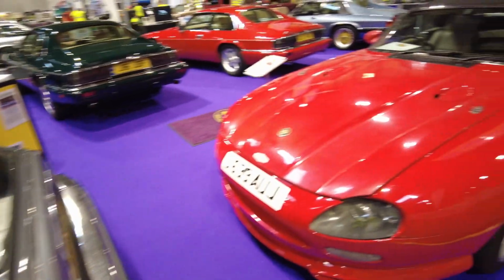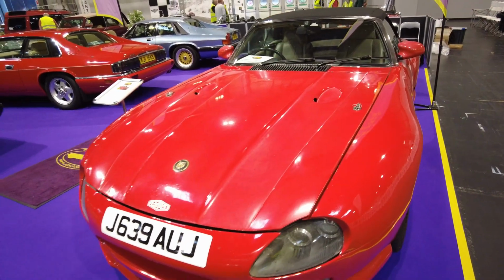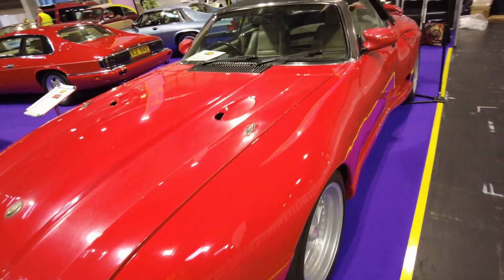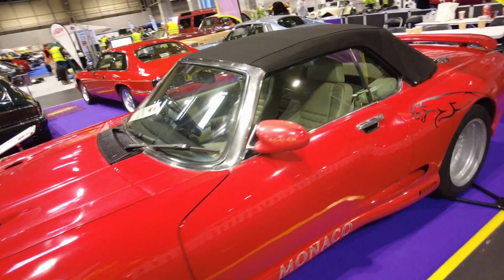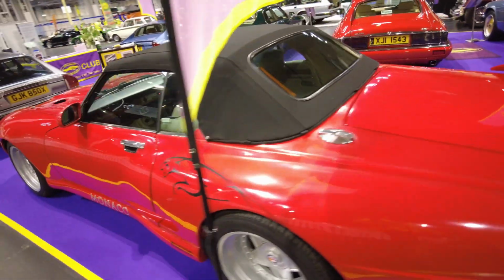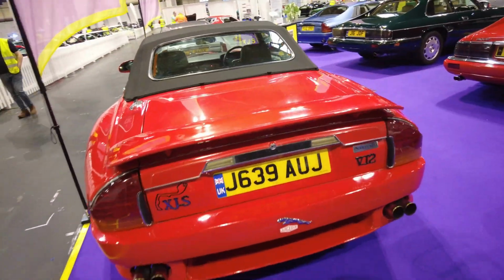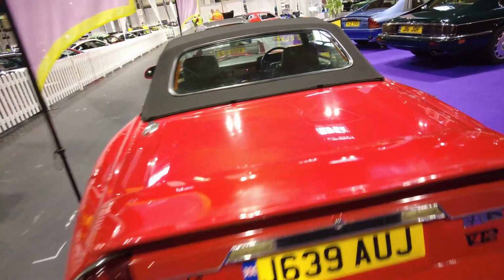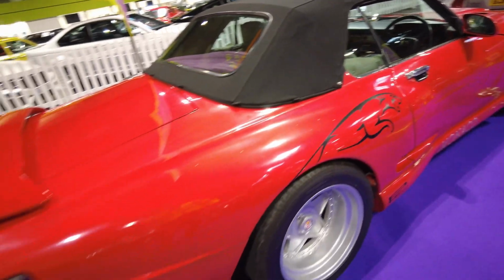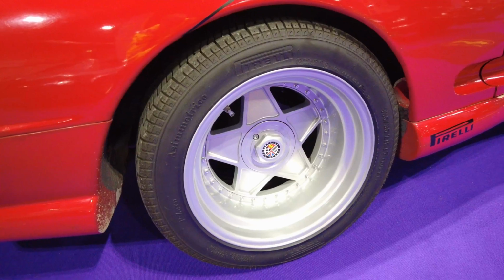And just behind we have the Monaco XJS, 1992. Love to see this car here. Quite a lot of work done on this recently, and it shows. Nice V12, similar to my car. But just look at the wheels on this. These are absolutely amazing.